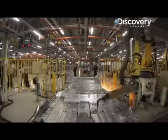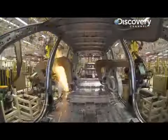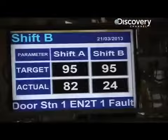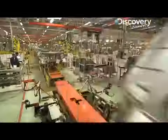Giant robots, precision tools, high-end design and supersized factories. This is what it takes to make a global car. Now, one Indian company has risen to the challenge. Automotive manufacturer Mahindra will design and create an Indian-made SUV. But this will be no ordinary car.